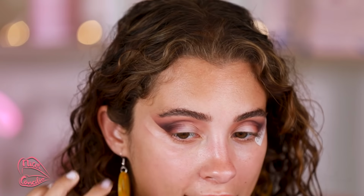Oh my God, it looks perfect, okay? It looks amazing. This is why I love that tape so much. Literally the most perfect sharp edge you are ever gonna see in your life. Okay, so now I think I'm gonna take the shade What's Poppin' and apply that all on the lid.